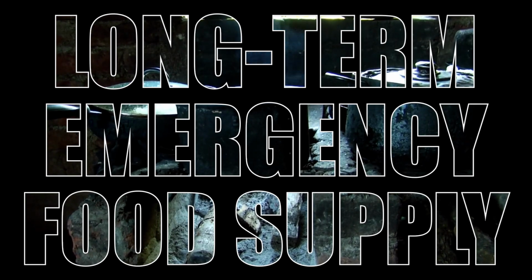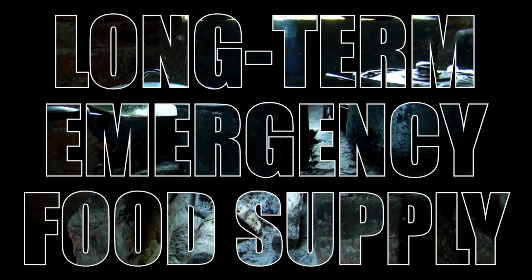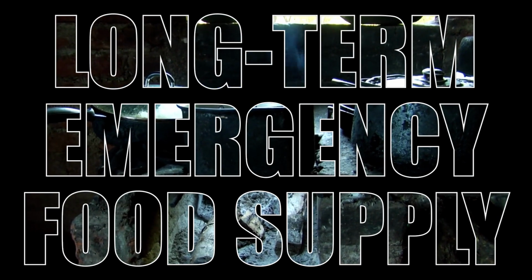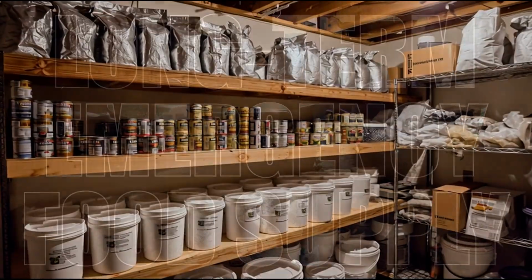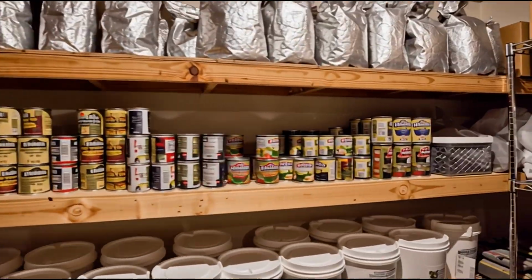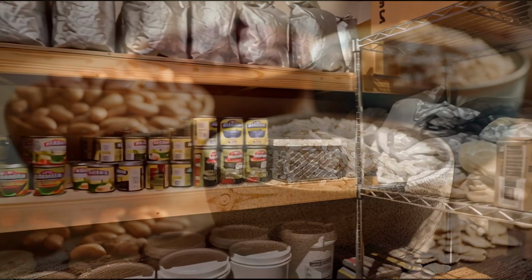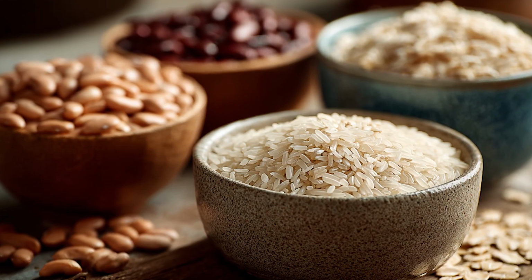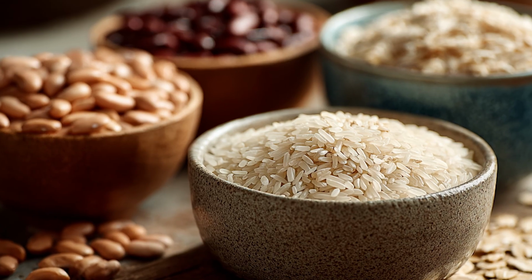A solid long-term food supply isn't about variety or gourmet meals. It's about calories, nutrition, and reliability. The 20 survival foods we've covered today are all capable of lasting 25 years or more when stored properly. They might not win any cooking contests, but they'll keep you fed and functioning when everything else is falling apart.